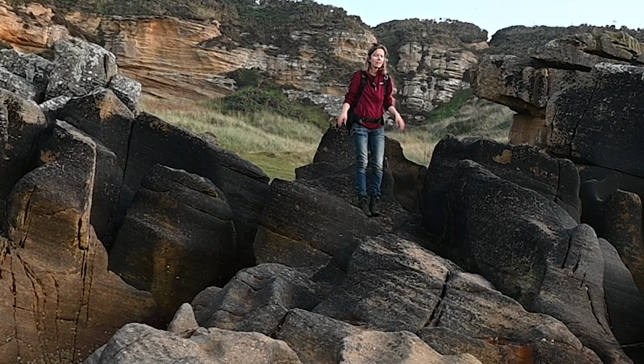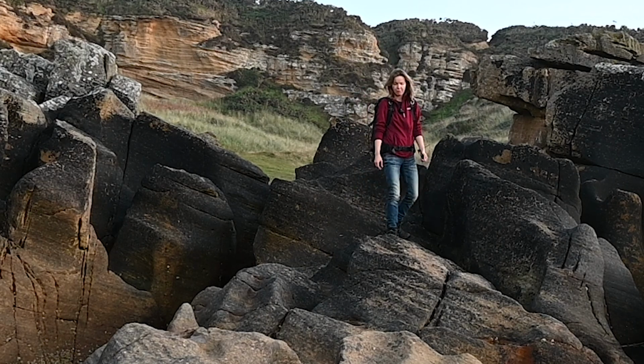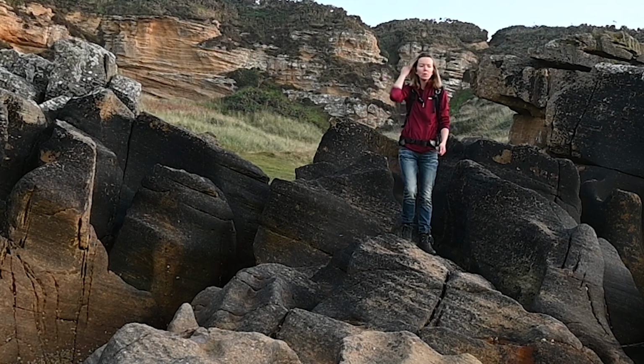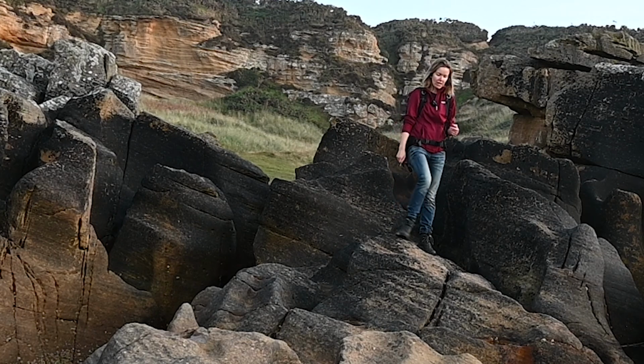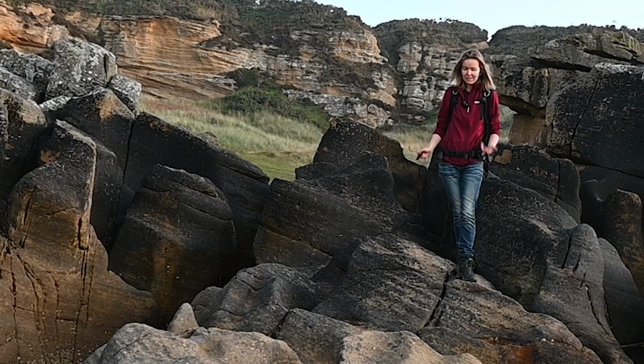I think when it comes to photographing rocks, you just have to keep coming back time and time again and keep exploring, because every time you come, they look a bit different. If they're wet, if they're dry, they look different. Sometimes they've got stuff growing on them, sometimes they don't. And they're always changing and evolving with the tides and with the erosion that's going on in the coastline. And the light is the main thing here.